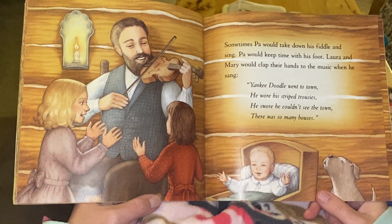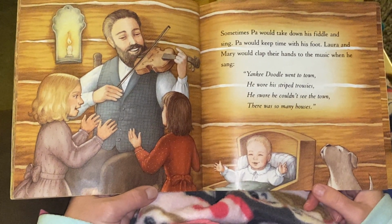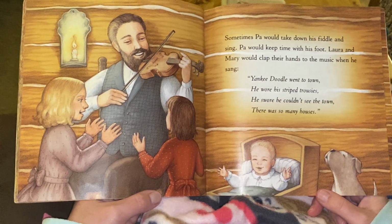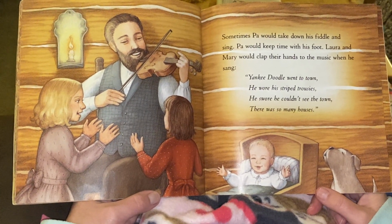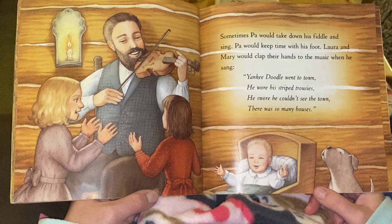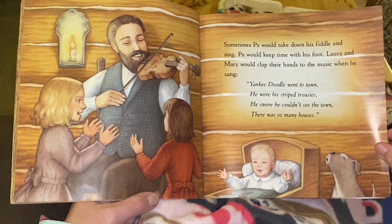Sometimes Pa would take down his fiddle and sing. Pa would keep time with his foot. Laura and Mary would clap their hands to the music when he sang, "Yankee Doodle went to town. He wore his striped trousies. He swore he couldn't see the town. There was so many houses."